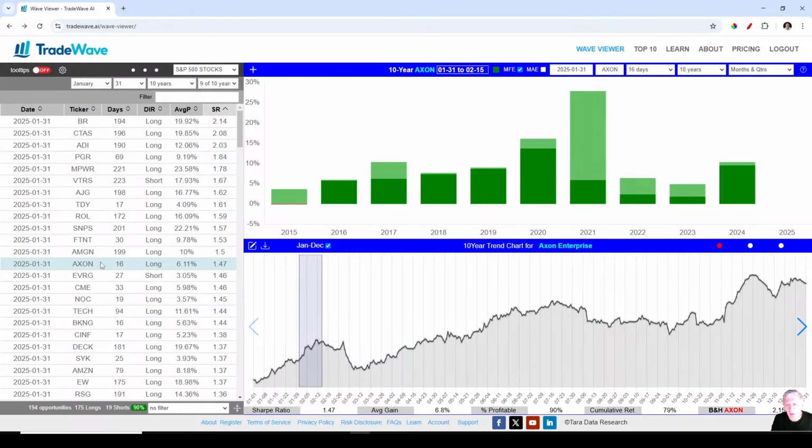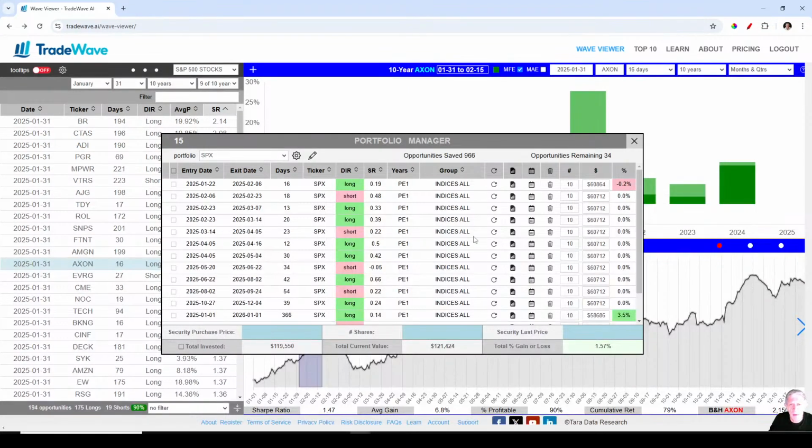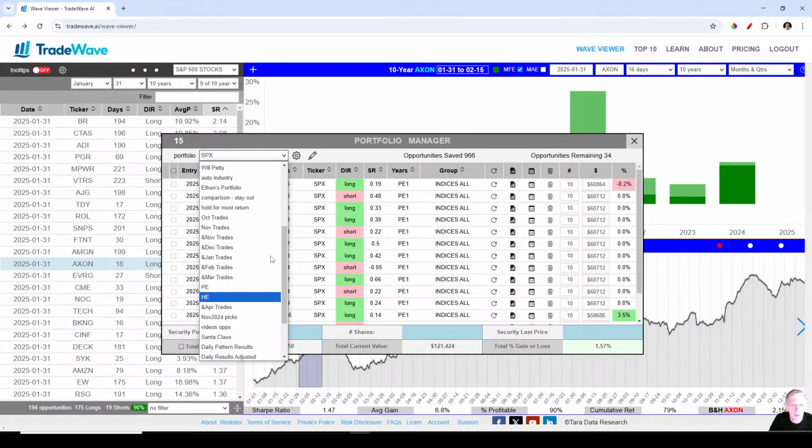So this is the basis of the actual analysis. There's a lot of features in TradeWave that are very helpful. One of them is here, it's the portfolio manager. You can create many portfolios.